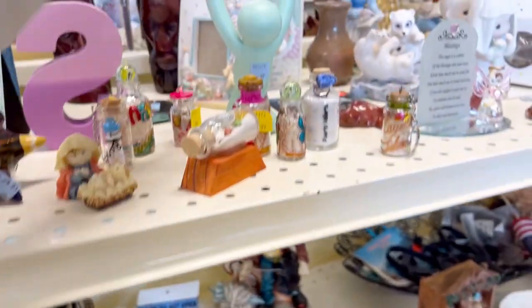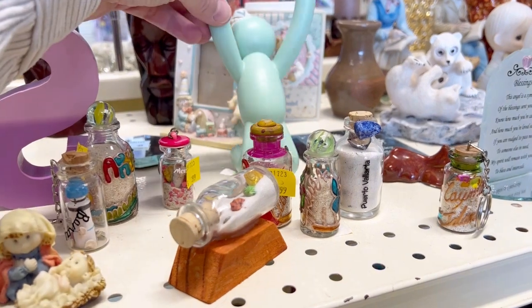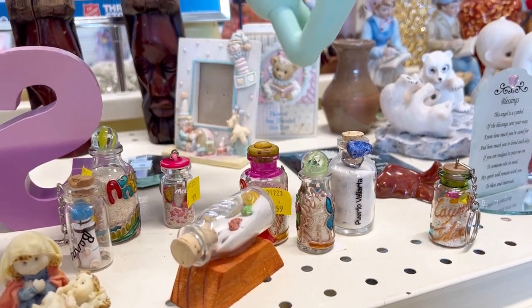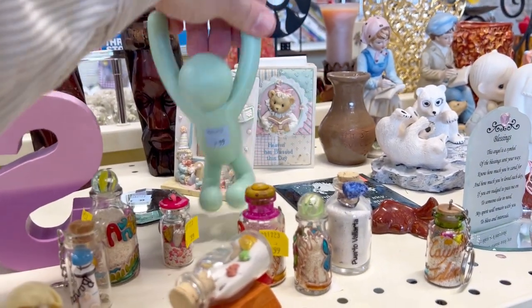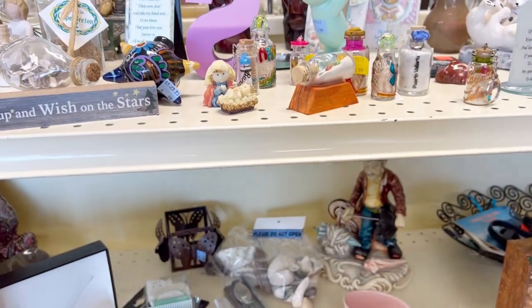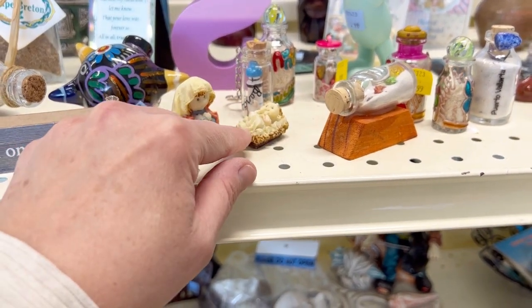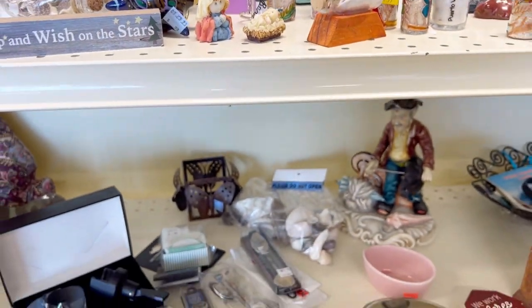Okay, what's this guy doing? Umbra. Oh, he goes on the wall. I think he's for hanging kids' clothes. Umbra. Oh, what happened to the angel? It was here. The angel's gone.